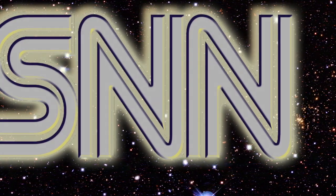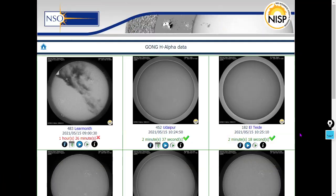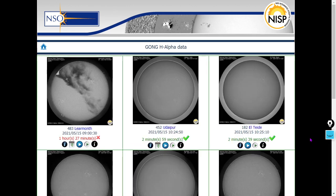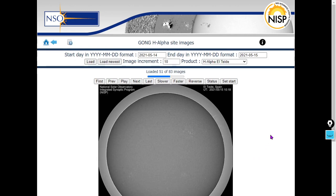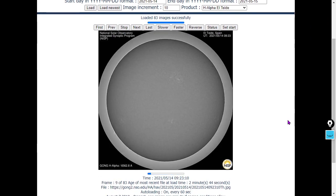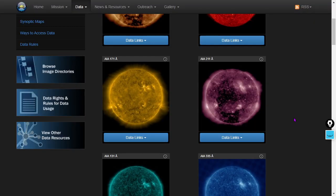Here come bonus features in the form of the latest hydrogen alpha imagery from the Teide, Spain ground-based solar observatory. So we've got an animation of that here. Again, possibility of additional coronal mass ejections remains. Likelihood of major solar flares has dropped a bit.